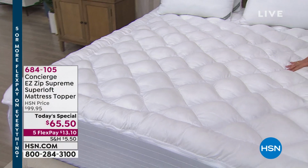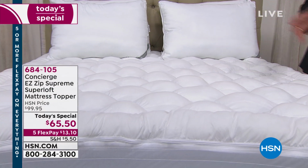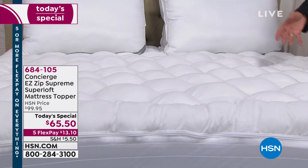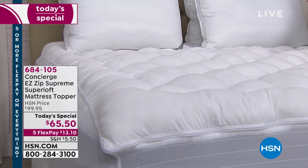I think we all know what we do, right? We get a new mattress and we take our mattress and we put it in the kids' room, or we put it in the guest room. Or how many times have you gone out and bought a new mattress and think, oh, this is gonna be perfect, it's the perfect comfort, but it's not.